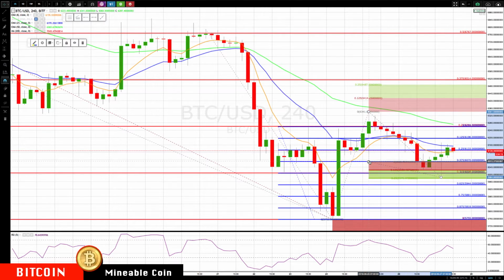Now, if we do break below that 50% level, which is essentially 6,000, then next cluster is 59.44. Then we'd be watching for about 58.95 lower. However, let's see if we can get back above the rotation zone.